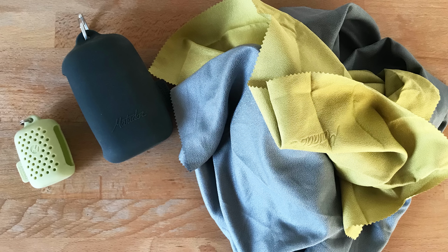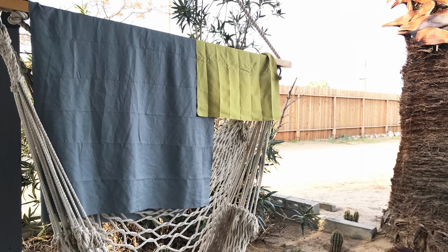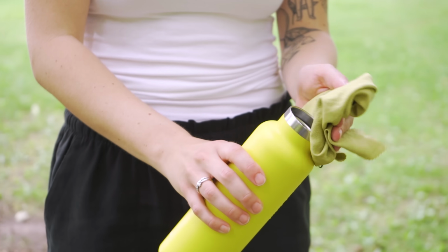For a more eco-friendly option, use something like the Matador Nano Dry Towel that we mentioned earlier. Since you've already got it in your bag, in case of a rainstorm, you may as well use it to wipe your brow. You can also get it damp for a quick wipe down.